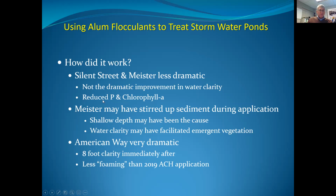We did reduce phosphorus and we did reduce chlorophyll A. Ultimately, I'll get into Meister Pond. We probably initially stirred up more sediment because of the shallow depth and actually raised phosphorus levels slightly after pre-treatment than before, but then they settled back down. The water clarity in Meister, because it was so shallow, may have facilitated more emergent vegetation.